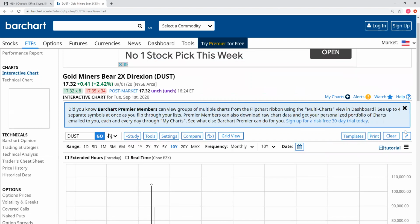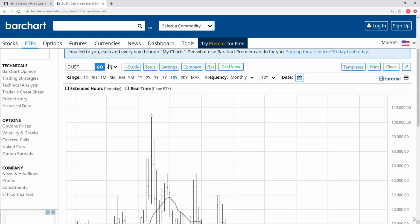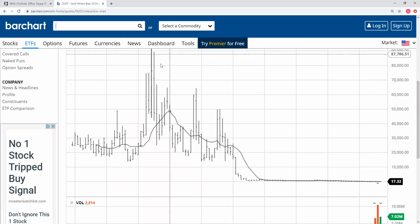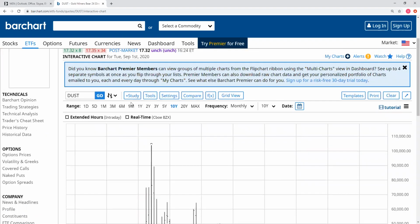Well, bear 2 times direction is not my cup of tea. We don't really know too much about these funds. I think if I went to MIT and Harvard, maybe I'd know half of what they're doing, but it's not something I'm familiar with. But anything that has a chart like this, somebody has to explain to me why it used to be up here and now it's flatlined. Because these things have some, I don't know exactly how they work, so I'm not even going to expound on it.